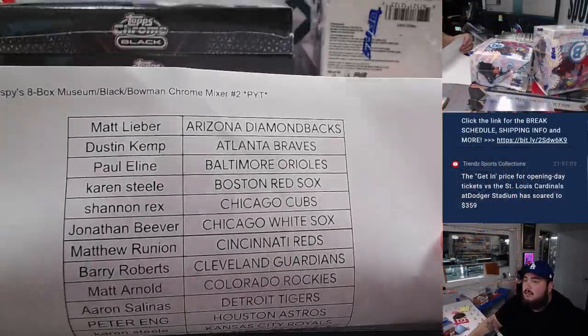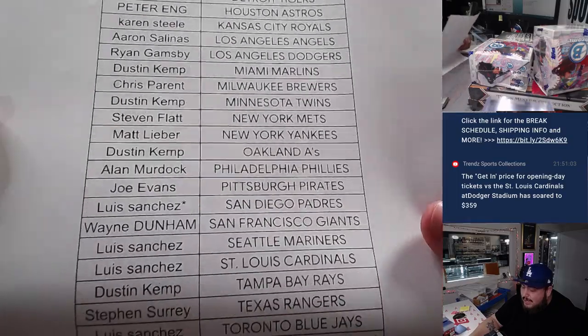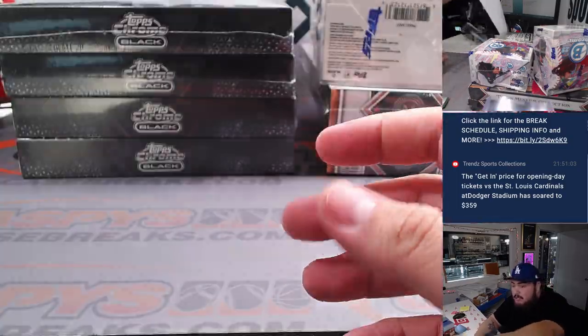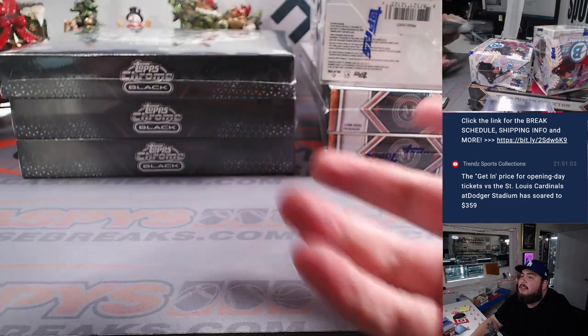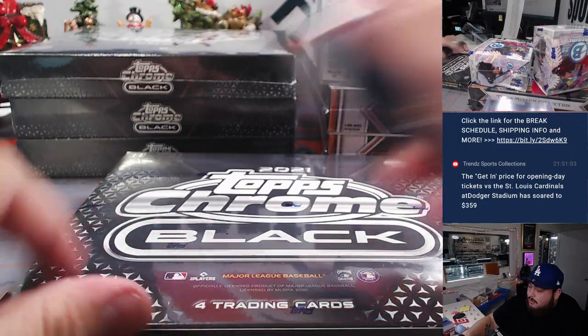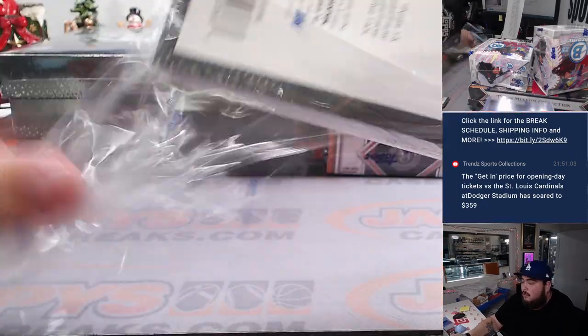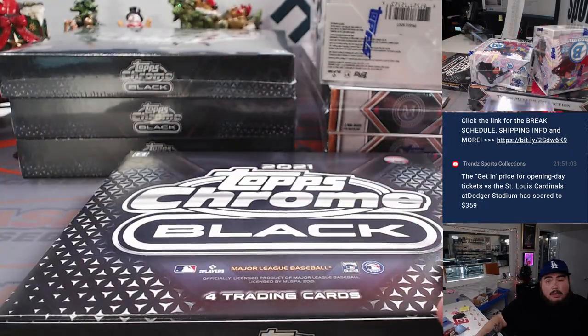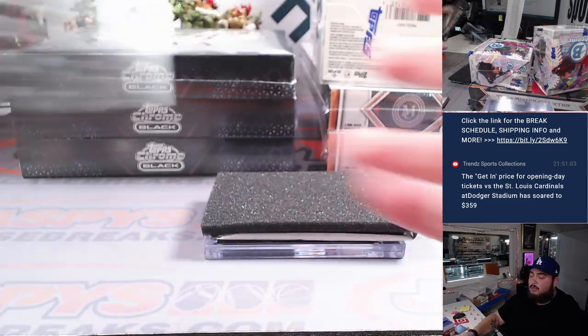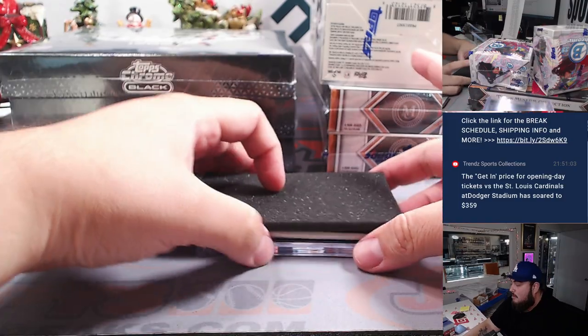And here are the customer names. We got stuck at the last 2, and Luis saved us, guys. We got the Padres and the Mariners, so hopefully he gets rewarded right there, as well as everybody else that got in. I didn't think it was going to happen. We got stuck there for a little bit, but we got it done. All right, we'll start with this product here, which is 2021 Topps Chrome Black.